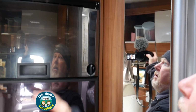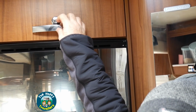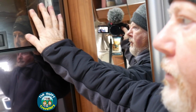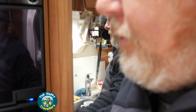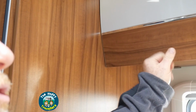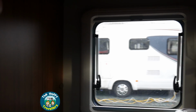The cupboard up here has a little latch on it, so we need to latch those in. The oven, fridge and freezer stay latched closed. There's this cupboard here that we always check to make sure is fully latched in, and I also make sure, when I'm checking the kitchen, that the doors are closed there.